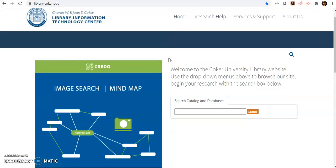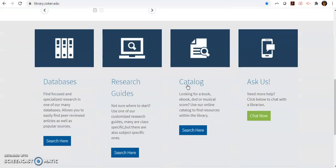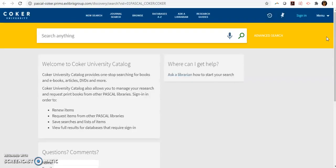If you are on our main page and you want to get to the catalog, you would just scroll down to the bottom and click this, and it will take you to the catalog. I'm going to go ahead and click this. And it should bring you here.